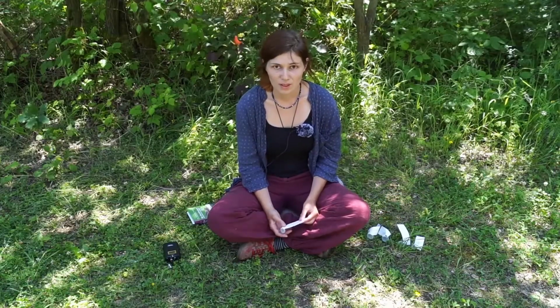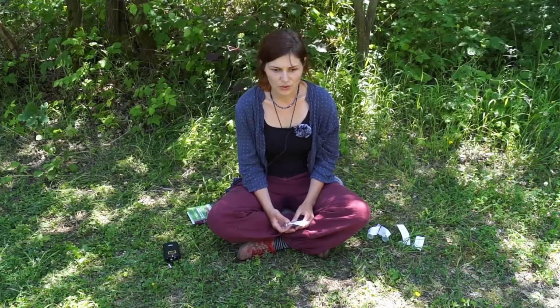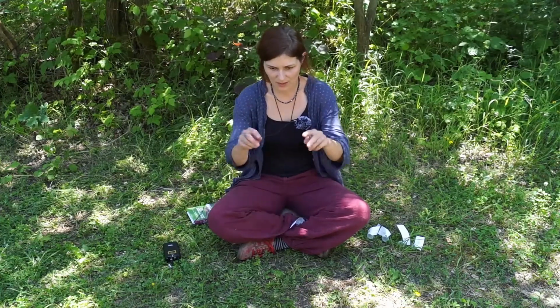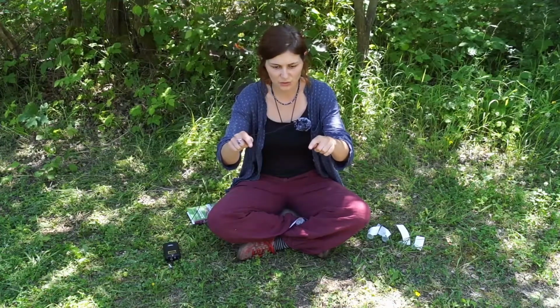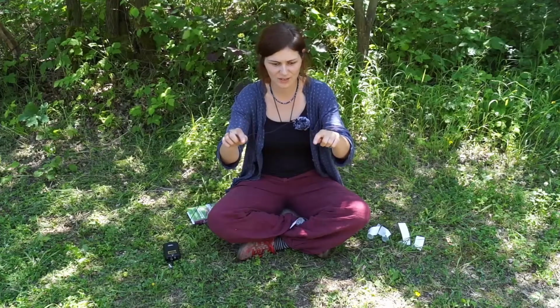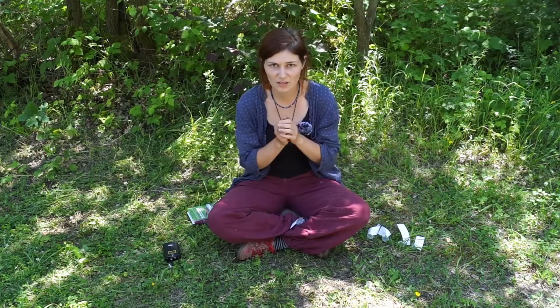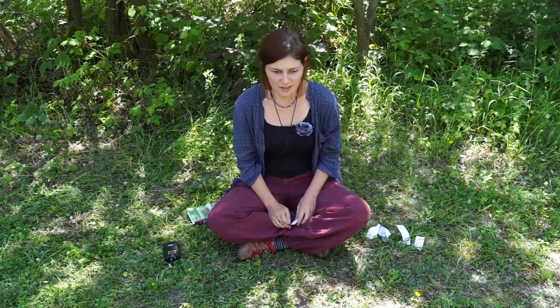And when you then want to know which species of Chorthippus you have, you look at the keels of the pronotum. So the pronotum is like this, and you have keels here, and they may be curved, they may be straight, or they may have a really strong edge. By that you divide the Chorthippus species even further, and then you may also have a look at the shape of the tympanal organs, so of the ears they have. This may be oval, or it may be a bit more slit-like.